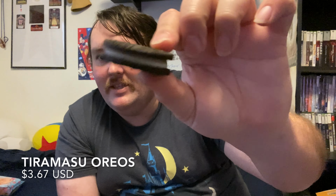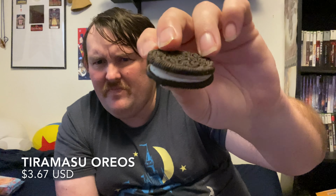So here is the tiramisu Oreo. There's actually two different colored creams in it. So I'm assuming, oh, and it smells like coffee. One is probably inspired by the custard and one is probably the coffee cake. So it smells pretty darn bold. So let's see how this is straight up.